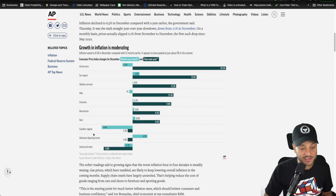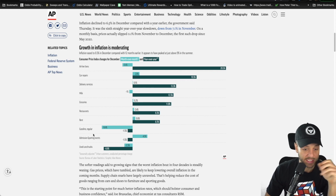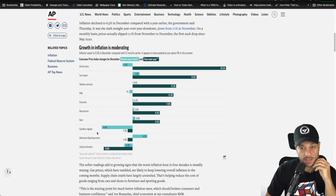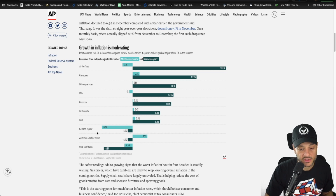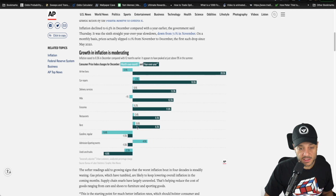Not surprising for those of you that are renting. 8.3% year over year. Gas, which has been probably the biggest contributor to inflation going down month over month, is down almost 10% month over month. But that's because we started at insane gas prices where some states have seen $7 a gallon. And then used cars, obviously, down almost 9% year over year, 2.5% month over month. So gas and used cars have really been the driver of inflation going down. Everything else that's important, rent, groceries. So I don't think the inflation story is quite over yet. And I do think that the Fed is going to raise rates on February 1st.